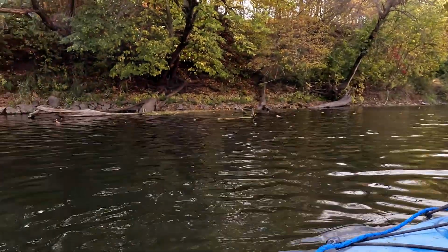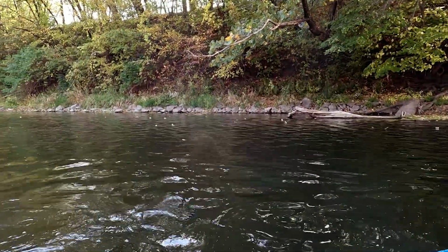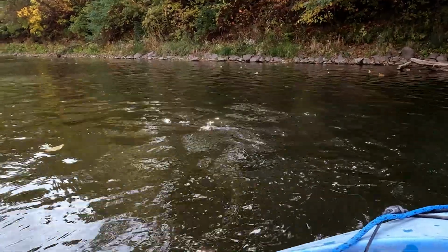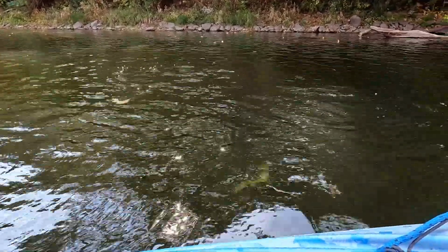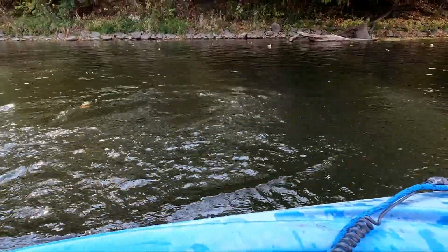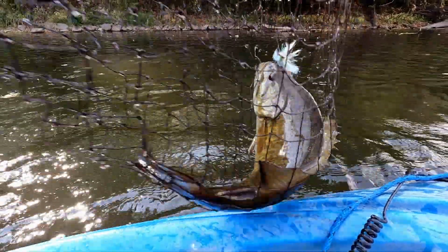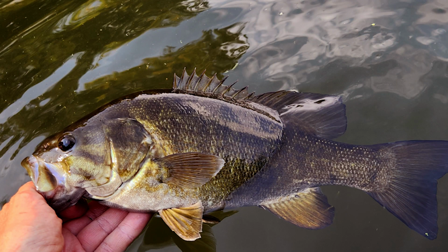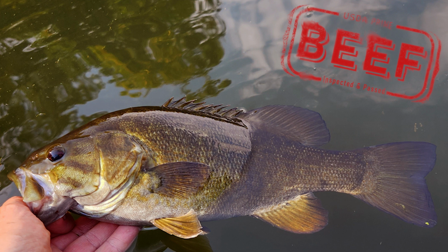Got something here. Got something. Get away from these logs. It's a big smallmouth. He's down there a ways. There we go. Wow. He's not too bad. Shall we certify? We shall. This is officially another big, beefy bronzeback.